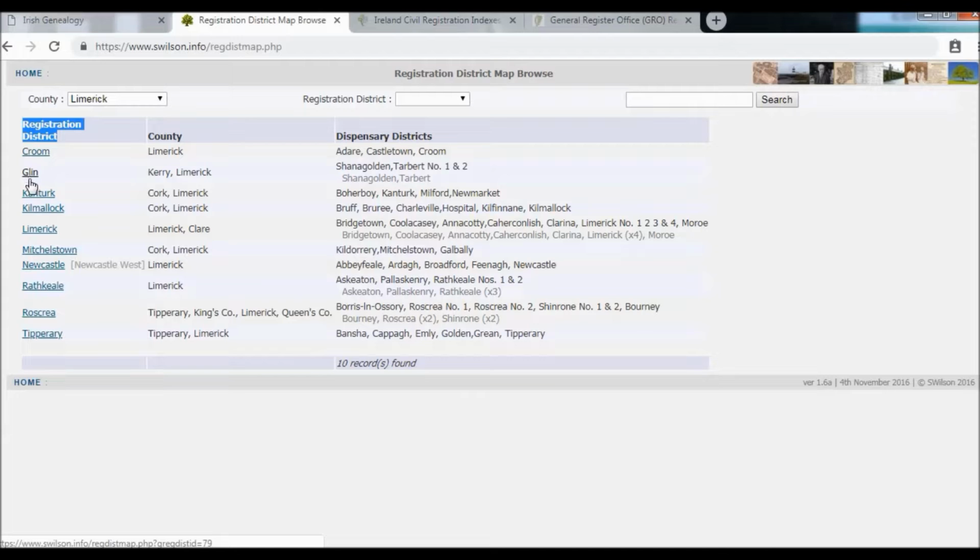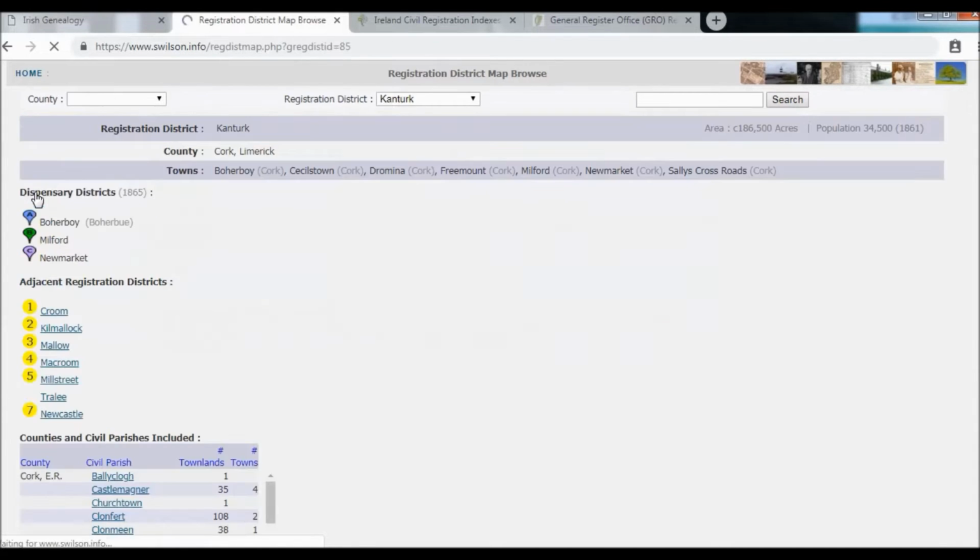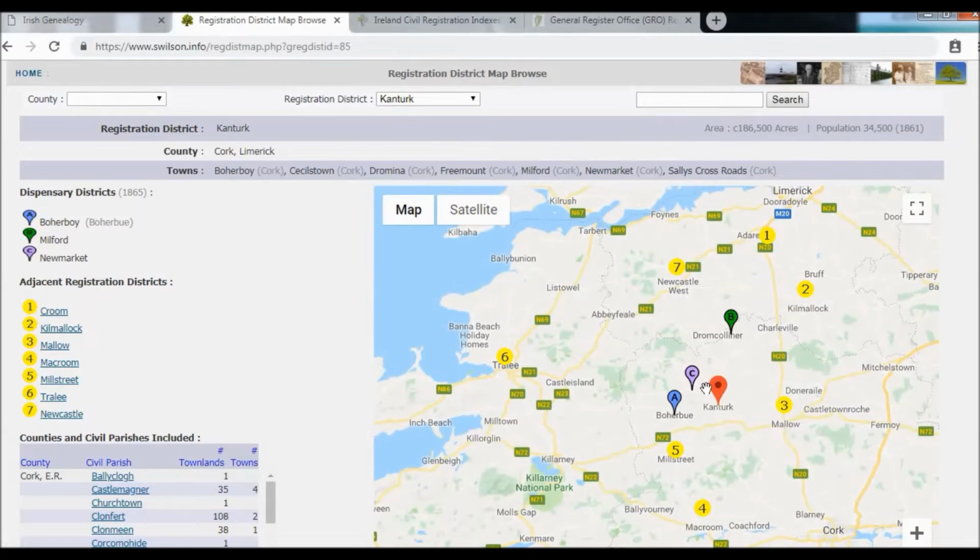So all of these are places that would have been recognised as being in Limerick. What's handy about this website is, we'll take Croom, which is in County Limerick. We click on that, and it shows it up on a map here. So we see it is in the centre.